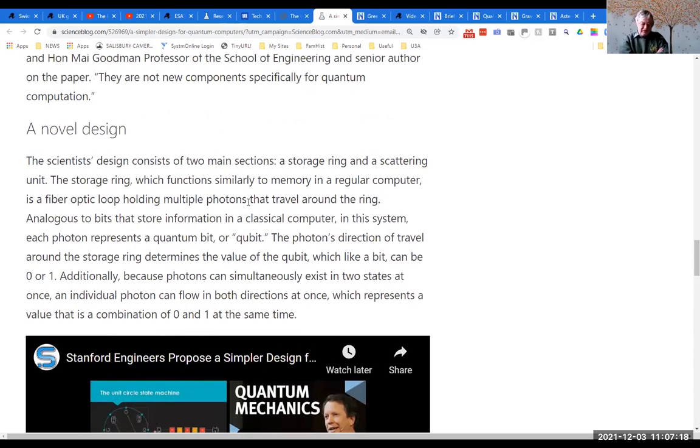All right. So this is what it actually does. It says there are two main sections: a storage ring and a scattering unit. The storage ring functions similarly to memory in a regular computer. It is a fiber optic loop holding multiple photons that travel around the ring, analogous to bits that store information in a classical computer. In this system, each photon represents a qubit. The photon's direction of travel around the storage ring determines the value of the qubit. The direction determines the value. Amazing. Which, like a bit, can be naught or one.